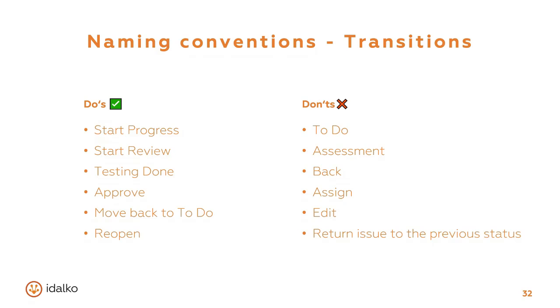It's good to not name transitions like other issue buttons like assign, comment, or edit. This will simply confuse the users. They will see two buttons that say comment or assign. And do not make the transition names too long, because a long name will not be visible when you check the Jira issue view screen.